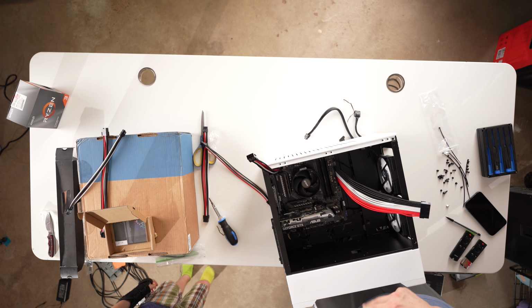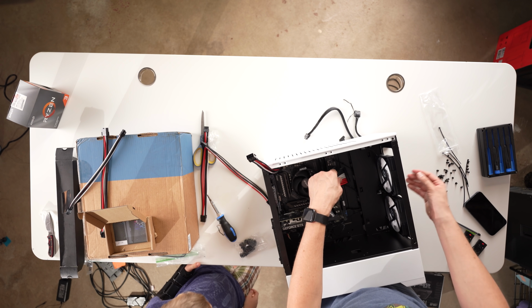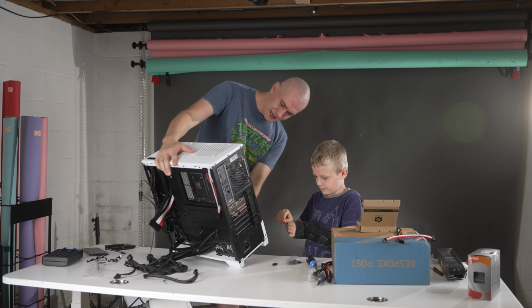So these are just to route the cables properly. Are cable combs like hair combs? Sort of, it's the same idea. It's so that your cables get managed, just like with a regular comb, your hair gets managed. Boom. All right, those cables are in.